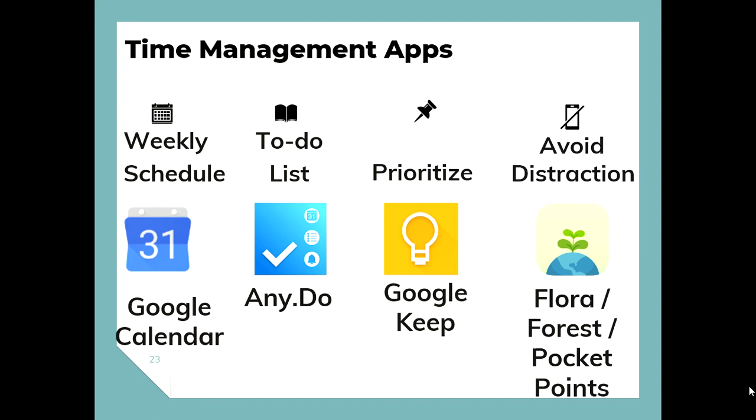Flora and Forest are apps that reward you for staying off of your phone. You can set a period of time that you want to study, or for instance, if you want to do this for class, and then press start. During this period of time, your phone grows a virtual tree. The challenge is to stay off of your phone while the tree grows. If you use your phone during this period, the tree dies and you lose.